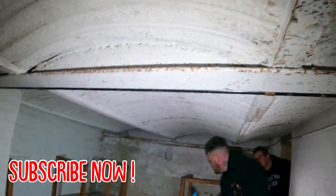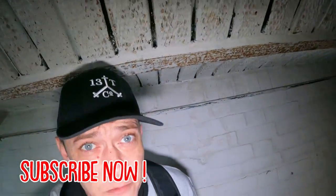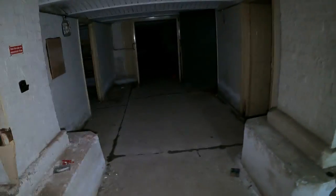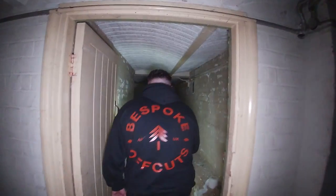This is really small though. Like, I can't even stand up. I'm too tall for this place. Right, so we've just gone around in a big circle. This is weird. It's like a bunker. There we go. You found a World War II bunker.